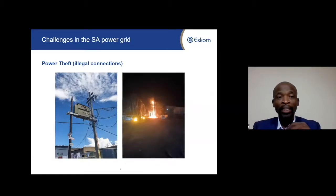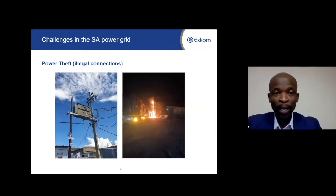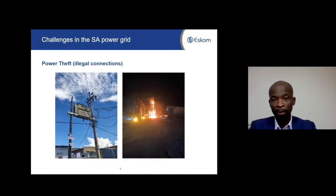Another challenge again is power theft itself. No longer the theft on the hardware alone, but also on the power. We speak of illegal connections. If you go to the townships and in other places, you will find crazy connections on the pole-mounted transformers, and in some cases they explode and fail. And then the community is without power.